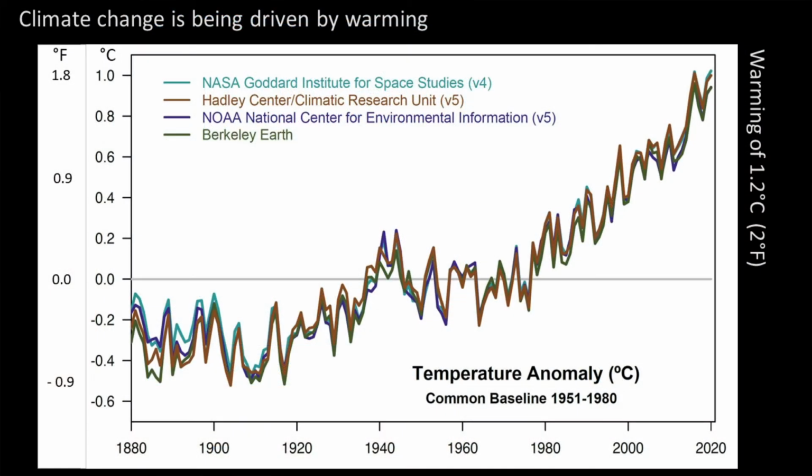All right, so we're gonna put this up. This is just showing the temperature trends since 1880, since the beginning of the Industrial Revolution. And the climate is warming. So you can look, on the bottom is time, and then on the left side is temperature. The different color lines are just different research groups that have recreated the temperature trends. And you can see they overlap pretty closely.